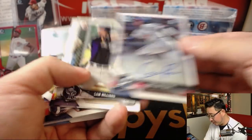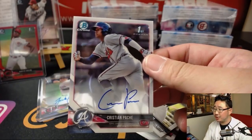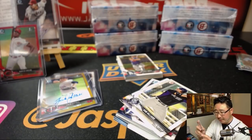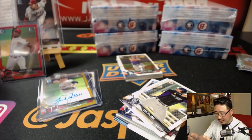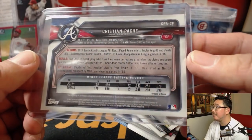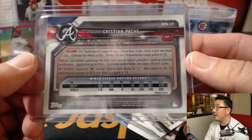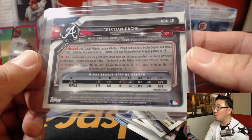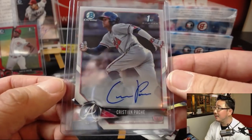Almost done with this box. We're halfway there, ladies and gentlemen. Hey, there's Christian Pache? Atlanta Braves, Darren McKenzie. Nice D-Mac. I feel like we've been getting some decent hits today. I think he's supposed to be another big prospect for the Braves as well. Captured the Mr. Hustle Award. I like that. I always like good hustle.